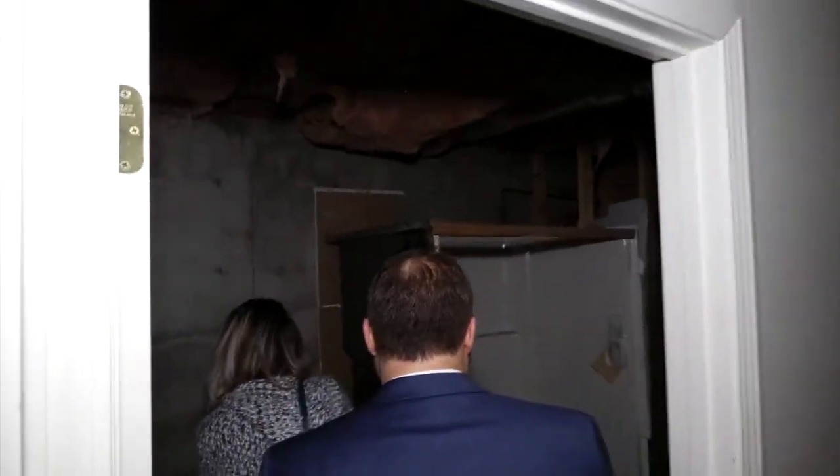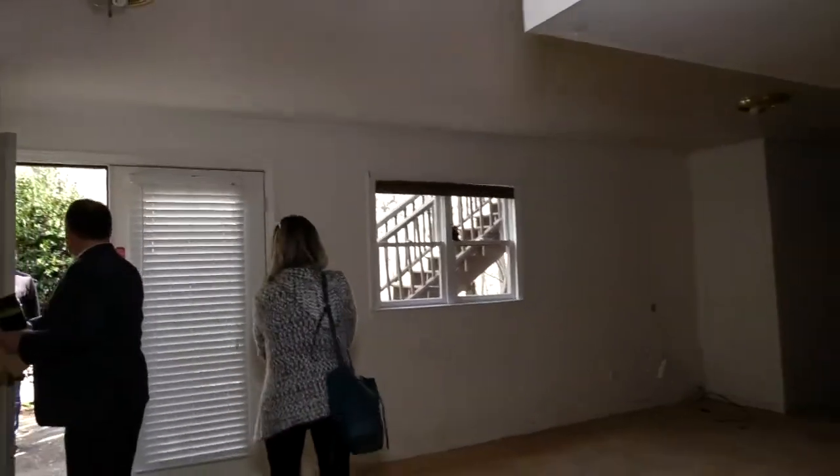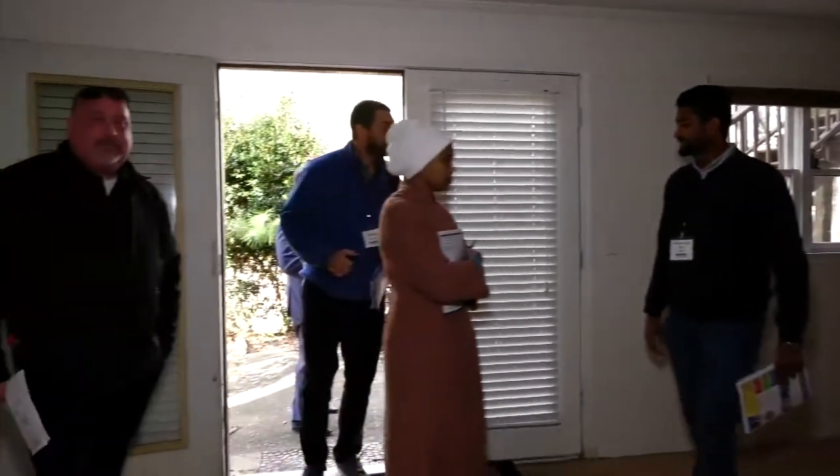All right, let's see what's in here. We have big plans down here to put in a bathroom. Poured concrete walls. I have not seen an electrical panel yet. Big walkout basement. Come on in.